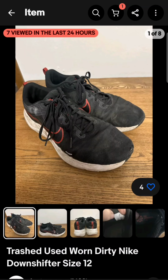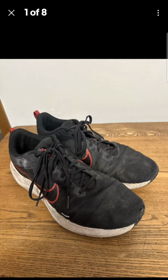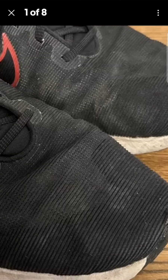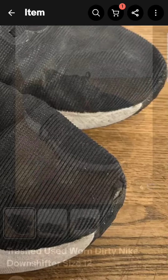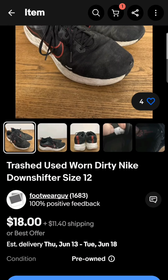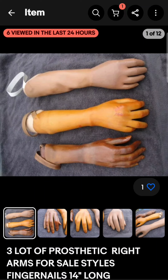And if DIY is your thing, maybe you like old worn-out shoes, like these old beat-up-ass pair of Nikes. So worn out, it looked like somebody got a bunch of foot sweat in them, and the front of them is torn. And you can do that now for the cheap price of $18, plus $11.40 in shipping.